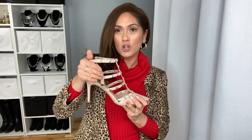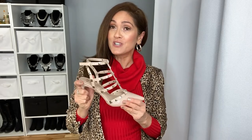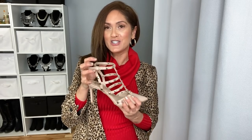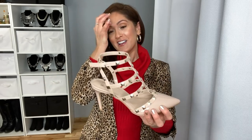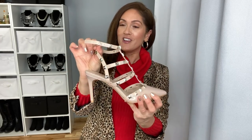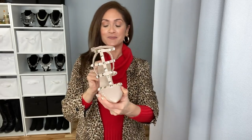I cannot stand wearing a pump that has a closed back. And the only reason that I wear closed shoes at all in the winter is like boots, and I buy them super big because I can't stand to feel my feet being constricted in the shoes. Same thing with sneakers. So that's why I love these adjustable straps on these.